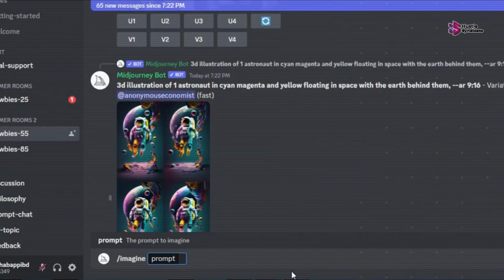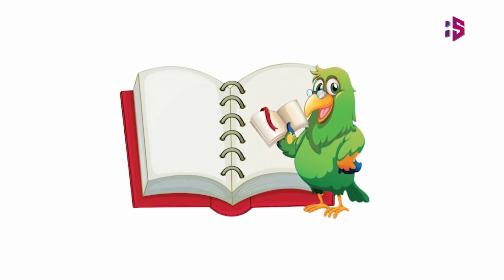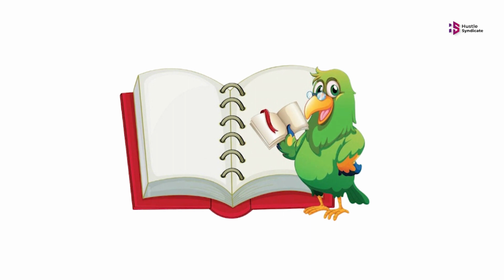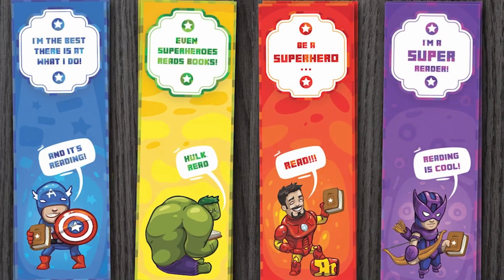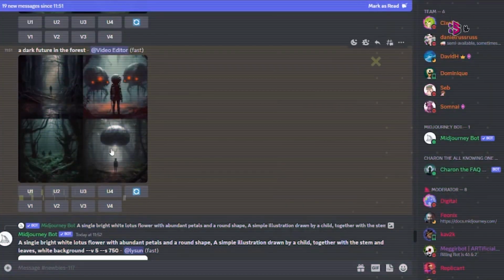These are very impressive and you can play around with these prompts as much as you want. For instance, you might ask the AI to create bookmarks with birds reading books on them or bookmarks with superhero characters. If you want to get into that realm, the possibilities are truly endless.